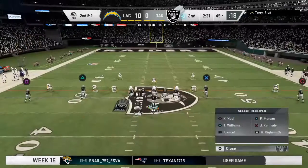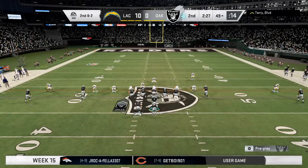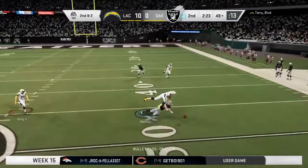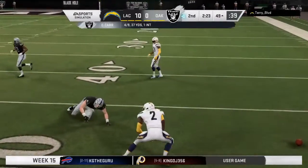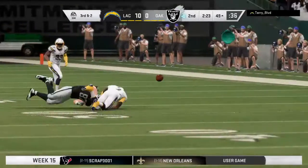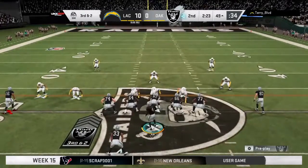Run. Here's second and a couple. Throwing now is Carr, and that'll be incomplete. Took a pretty good shot as he tried to pull that one in. Couldn't hang on, third down. After the incompletion, here now, 3rd and 2.